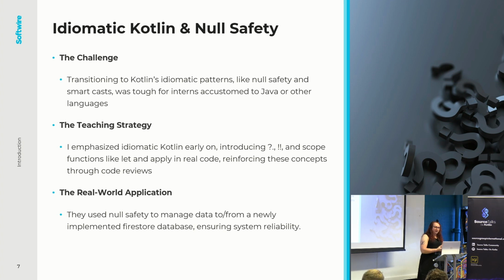And we ended up using that as part of our data store management, so that when we're implementing these features to communicate with the Firestore database, we're doing it in a very safe way. If we're not getting data back, it's all null safe. And they actually found a few bugs in the existing production app that we raised with the main dev team here at Softwire, and the interns raised pull requests to fix those using these principles. So I'm really proud of them for that.